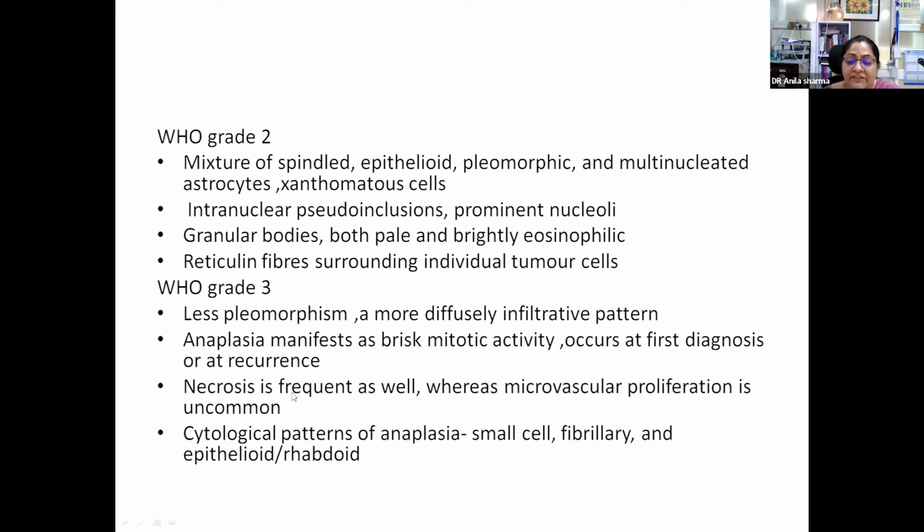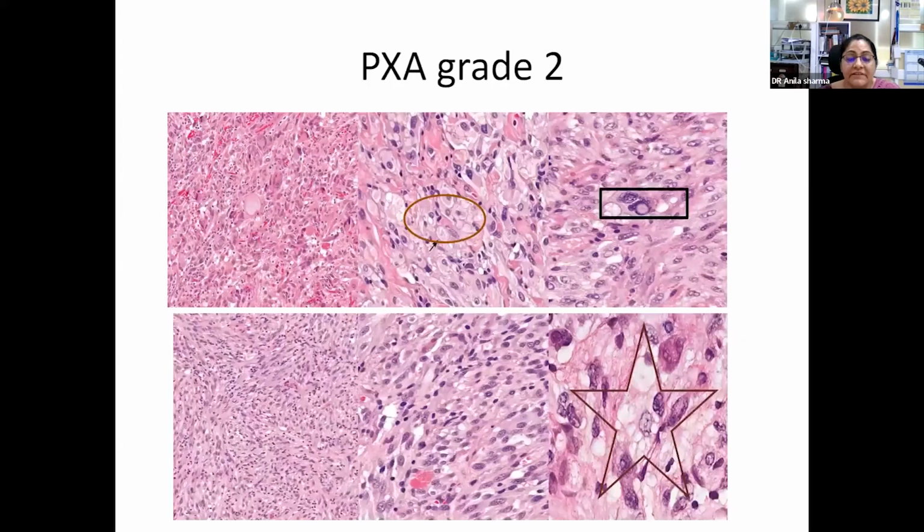In WHO grade 3 tumors, there is less pleomorphism and a more diffusely infiltrative pattern. Anaplasia manifests as brisk mitotic activity, and necrosis can be seen. The cytological patterns of anaplasia which can be seen in WHO grade 3 PXA are either the small cell type, the fibrillary, epithelioid, or rhabdoid type. So this is a classical PXA, the pleomorphic xanthoastrocytoma grade 2.